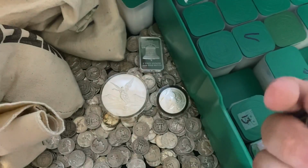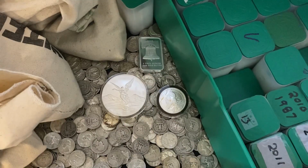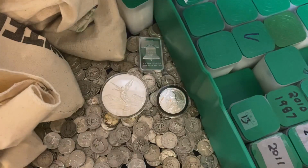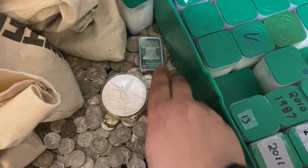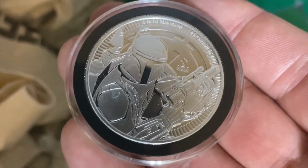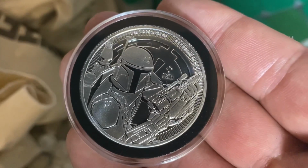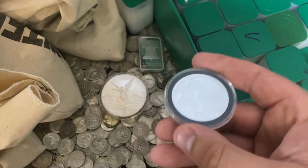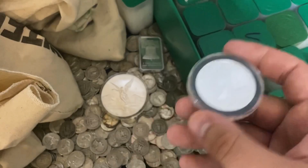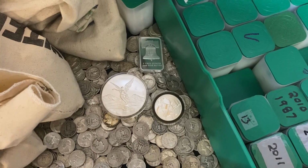So let's get to not only how I've been doing, but let's get to sort of my goals moving forward, what I'm thinking for the second half of 2020 here. So I did pick up some fun stuff this year. I got my Boba Fett. Very nice. I'm working on the Star Wars collection, so I got all the Star Wars ones. I have some other collections of different fun silver things I've been buying, but to be honest, I don't really count those in my silver stack. They're more like my silver collection.